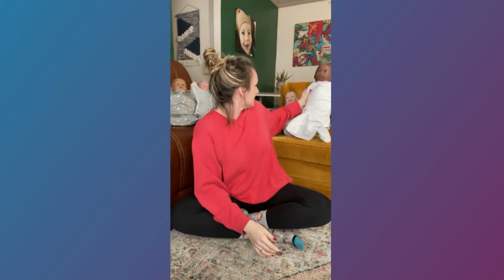Oh, so cute. My youngest baby is not swaddling age by any means anymore, which is why I don't have him as a model today, but these are pretty cute models.